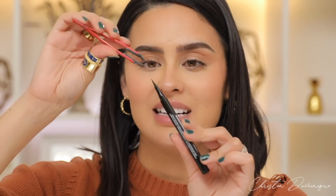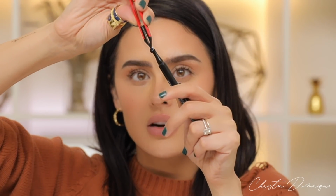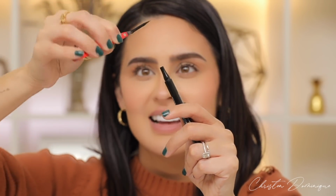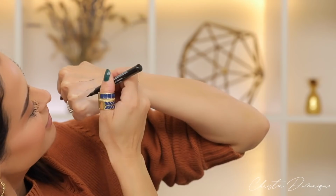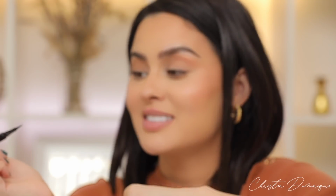I have some tweezers right here. And do it. Oh my god. Look at all that ink. And then replace it. That is so cool. I still have bubbles. Oh my god, it actually works. I never knew you could do that to your liner. Like, that is crazy. I'm gonna say this one is approved.